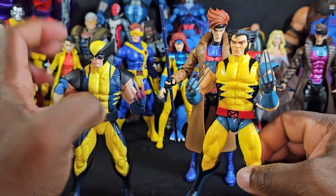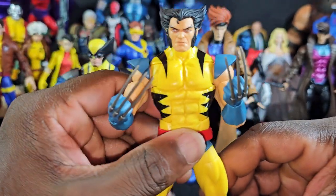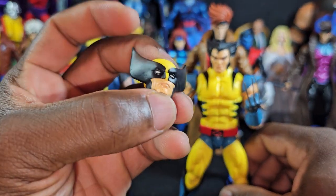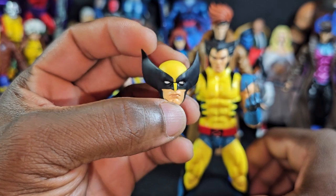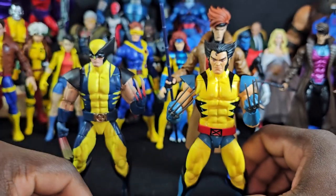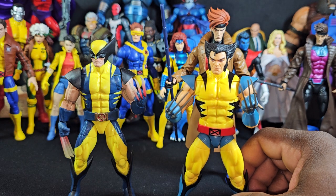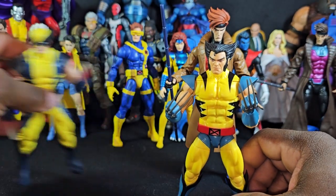But what I don't like is the warpness of the plastic. But overall, this thing still looks really, really nice. Now we get the accessories. We also get this head sculpt right here, which is really nice. I'm going to go ahead and put it on the figure. Then we also get this thing right here that you can put on him as if he has his mask down. And then we also get two closed fists as well. So I thought that was pretty neat. And that is it for Wolverine.